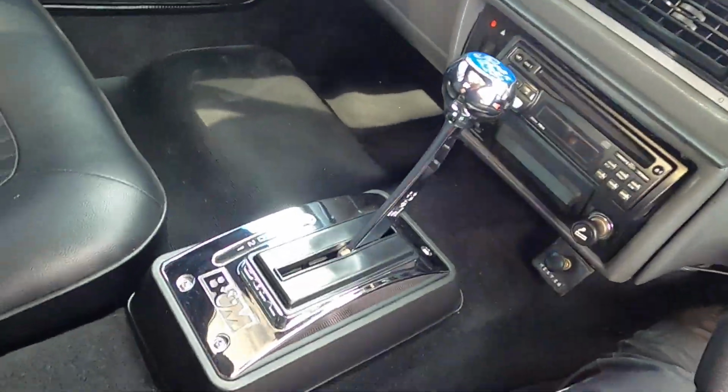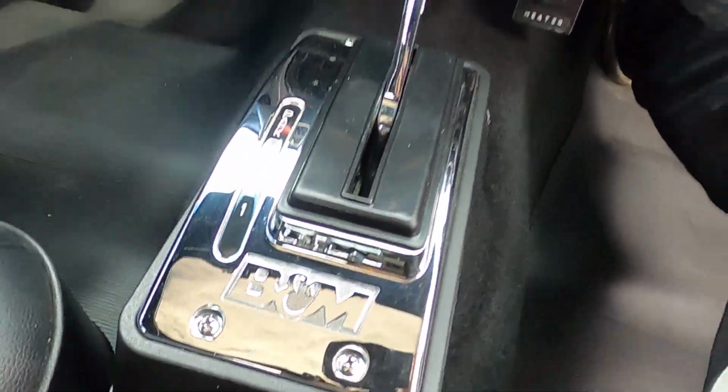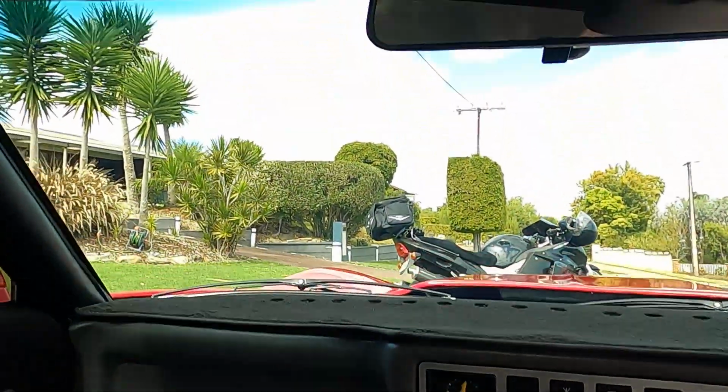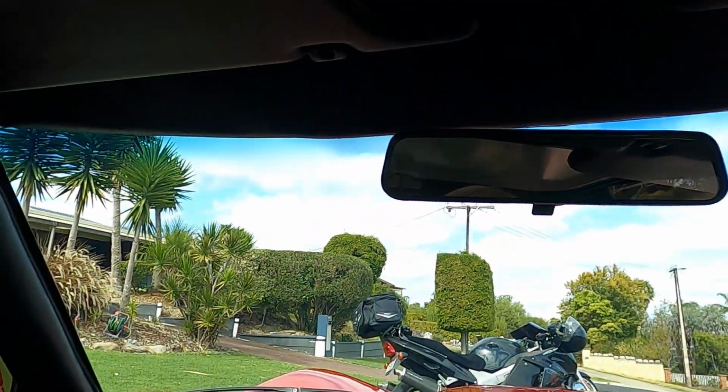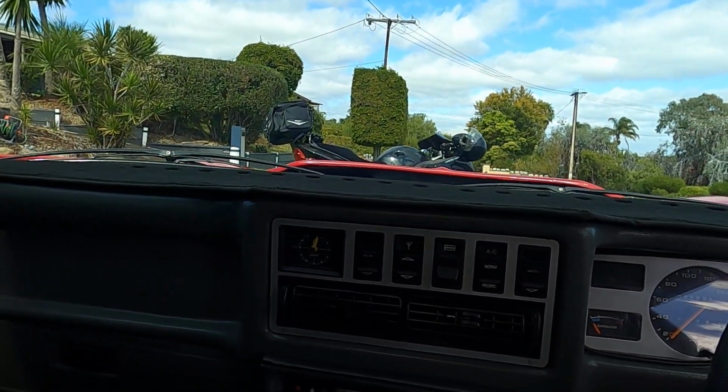And there's a B&M shifter. Looking around the area, it's like an old car's kick-out. Geez, I reckon I'd be banging my head in this all the time. That's all you can bang in there.